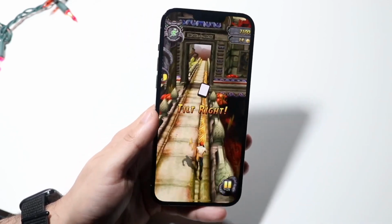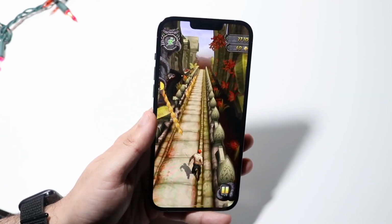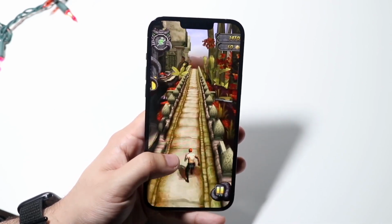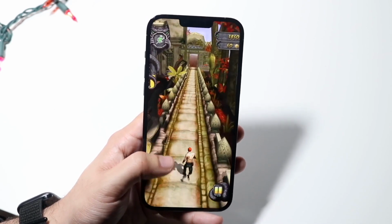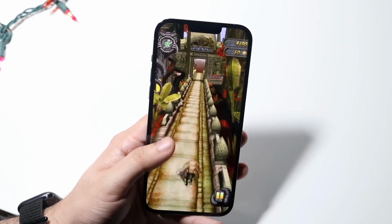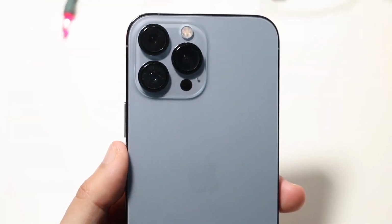How much longer? We don't know, but it has a high likelihood of lasting longer. There could be some overlap between the 13 Pro Max and the iPhone 14. So there could be some overlap there. But for the most part, you are essentially going to be getting a longer lasting phone on something like the iPhone 14 Pro Max than the 13 Pro Max.